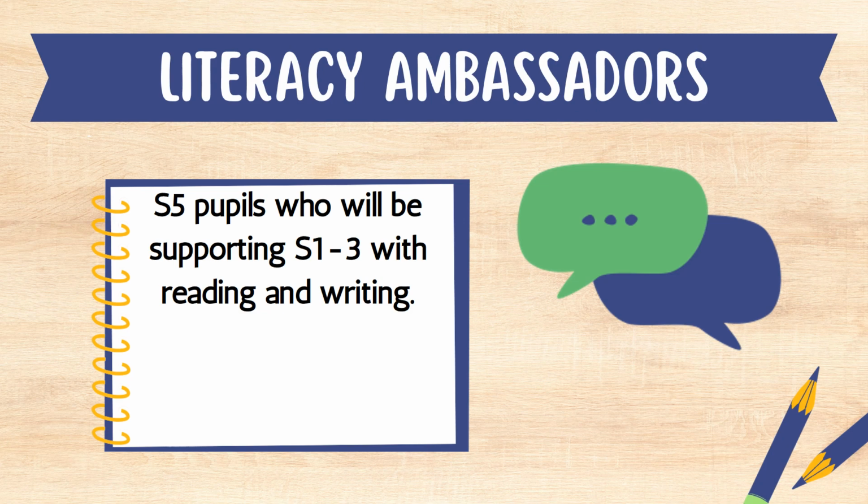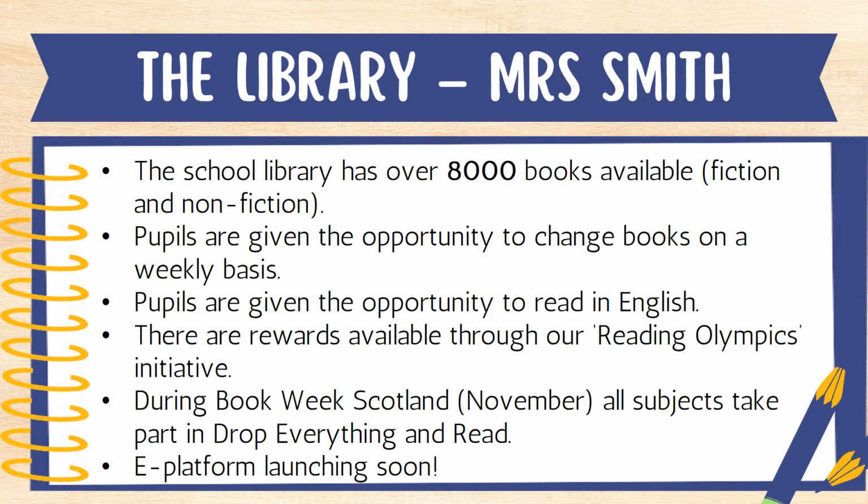They're also organising a teacher door decorating competition, so we're trying to just think of ways to promote the enjoyment of reading across the curriculum, and the ambassadors will also be supporting our tutorial programme as well. Our school library is open to all pupils, and our librarian, Mrs. Smith, is on hand to give support and advice to pupils if they're unsure of which book is right for them. So if pupils aren't sure which book to choose, they can go along, have a chat with Mrs. Smith, and she will be able to recommend some genres that might appeal to the pupils' interests.